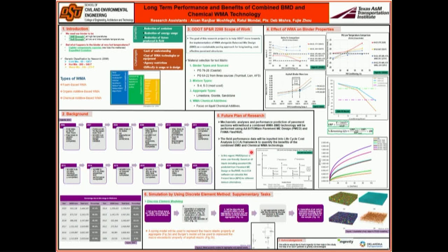Further, for my PhD thesis, I'm going to use numerical modeling, like the discrete element method, to model the stiffness changes of binder, and also the cracking behavior of asphalt. And finally, I would like to acknowledge Ingevity and ODOT for their collaboration.